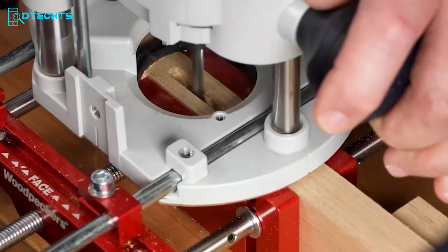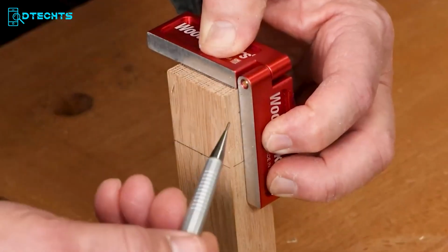So that's a wrap on the 10 new, amazing Woodpeckers tools for woodworking.